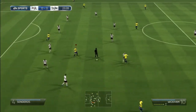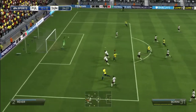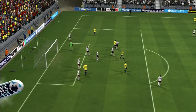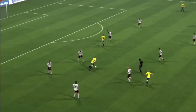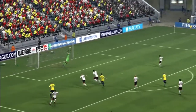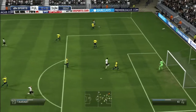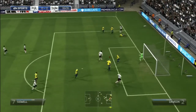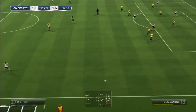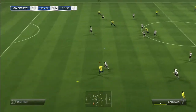But here, Larsson does very well to play the ball to Wickham, and Wickham does very well to play the ball to Baines. A beautiful shot from Baines, but a good save there from Stekelenburg in the Fulham net. So we were playing pretty well at this stage, with no chances for Fulham so far, and we're doing very well. Apart from this chance here, Trapp plays a lovely ball over the top to Sidwell, but a very good save there from Kieran Westwood, as he runs across his line and manages to get down sharp there.